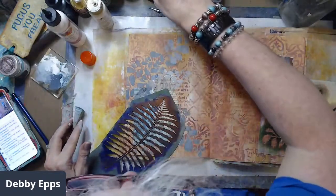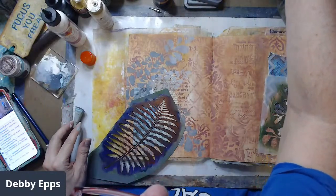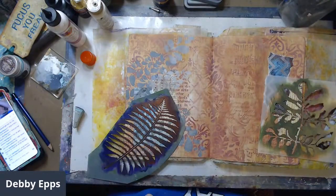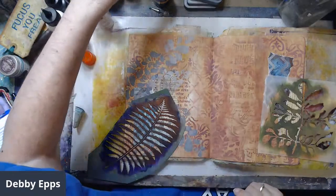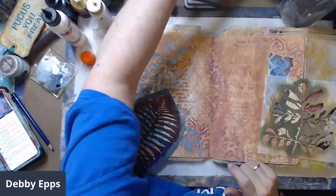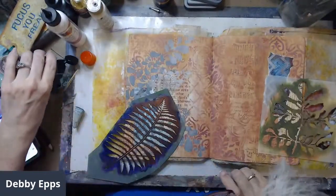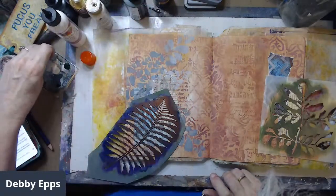All right, let's get the sap green. Prussian blue. I'm going to add a little Prussian blue to that palette just for later. Black. All right, and we'll use the sap green for the fern, and I'm going to use a little white in that too.